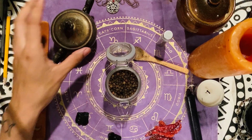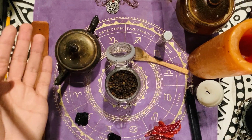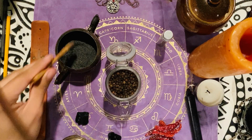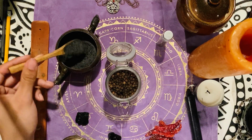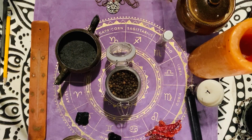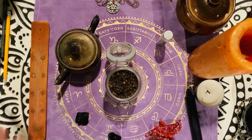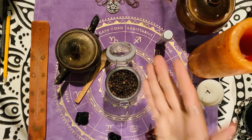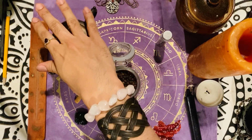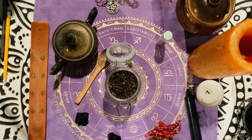I also use black pepper to make my witch's salt, also known as black salt. If you didn't watch my video on witch's salt, I will link that down below. That's how I make my witch's salt, with lots and lots of black pepper. You can see a corn right there. For the black salt, I use mostly ground pepper, which is the most common to come by. For some odd reason, peppercorns are more expensive than already ground pepper. I don't know why that is, even though it takes more work to grind them up. But that's one of the main reasons I like to use black pepper, in my witch's salt. It's amazing for that.